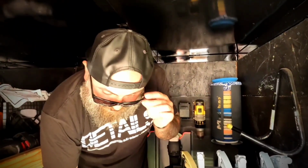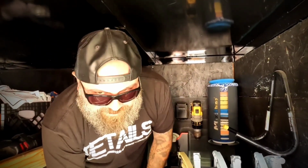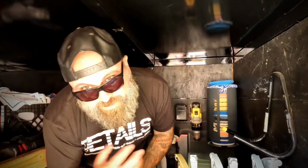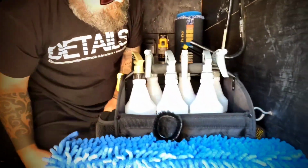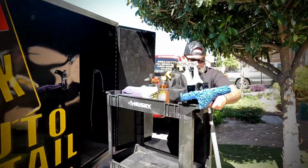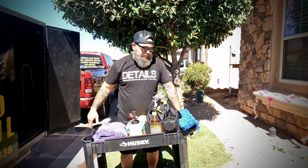I had to add a trash can to the bottom of this rack so he doesn't have to keep returning to throw things away. It's literally a mobile workstation that he just rolls out and goes to work. Time to go to work.